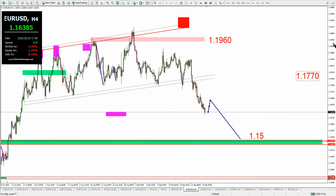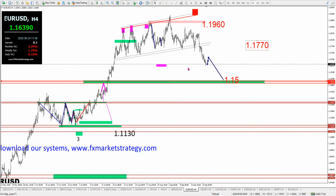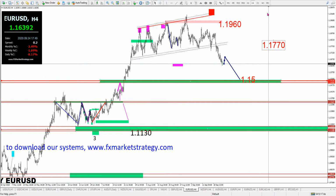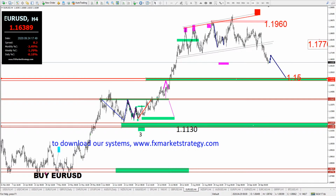Okay guys, so this is what we can see right here. Later on, this is probably gonna come down here all the way, $1.13 later on. But this correction right here, or ending wave, if you consider those are 5 waves, this was a very ending structure. This is an ending structure.